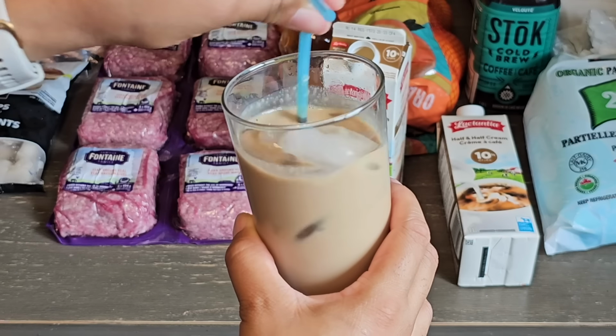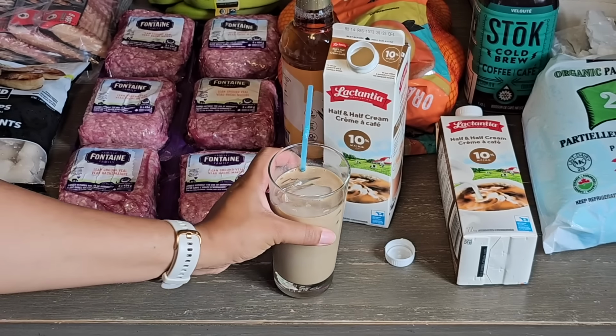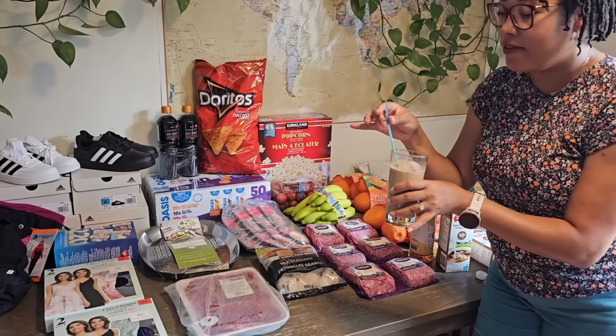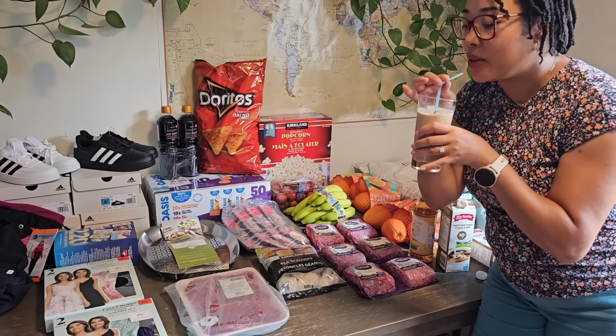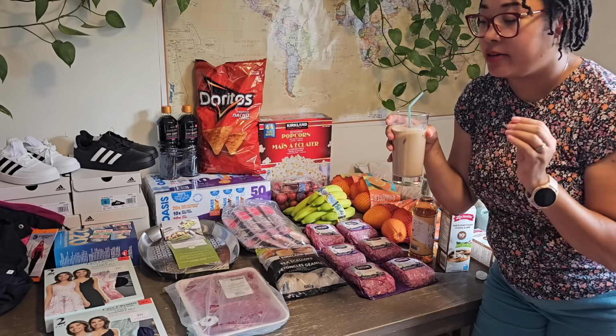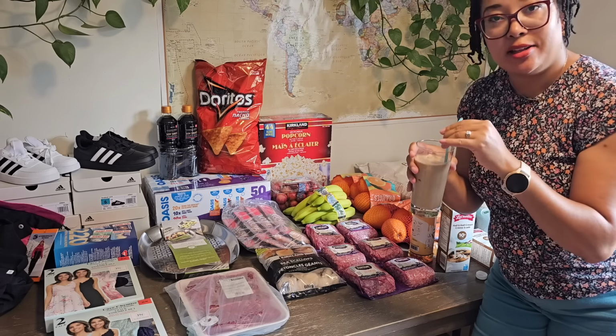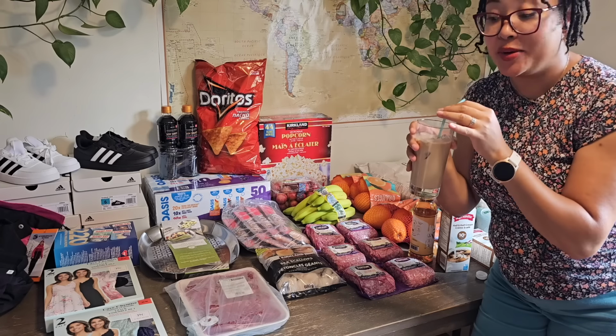Stir, stir, stir. And just like that, I've got my iced coffee. So good, so refreshing, so affordable, and nothing beats coffee at home when you're saving money.